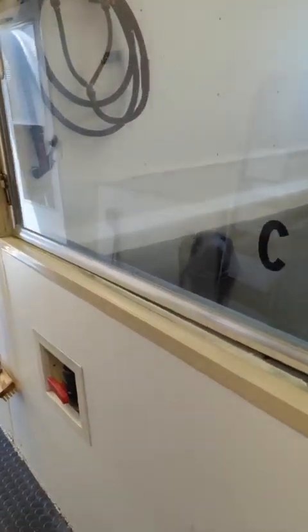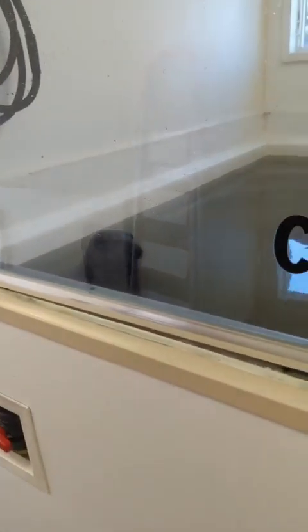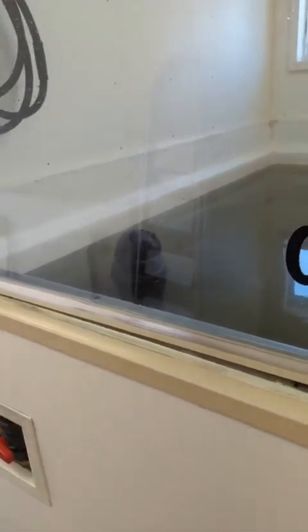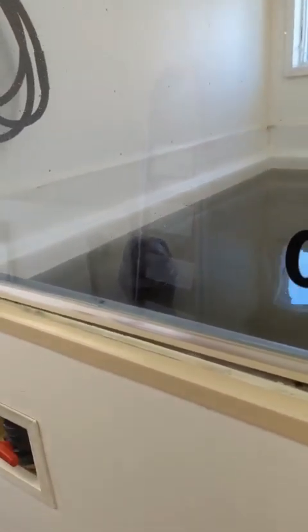Pen C, who's also giving us some warning growls right now. This is a male gray seal from Island Beach State Park. He's the guy that was entangled in the polypropylene line. And you could hear him give us a warning.